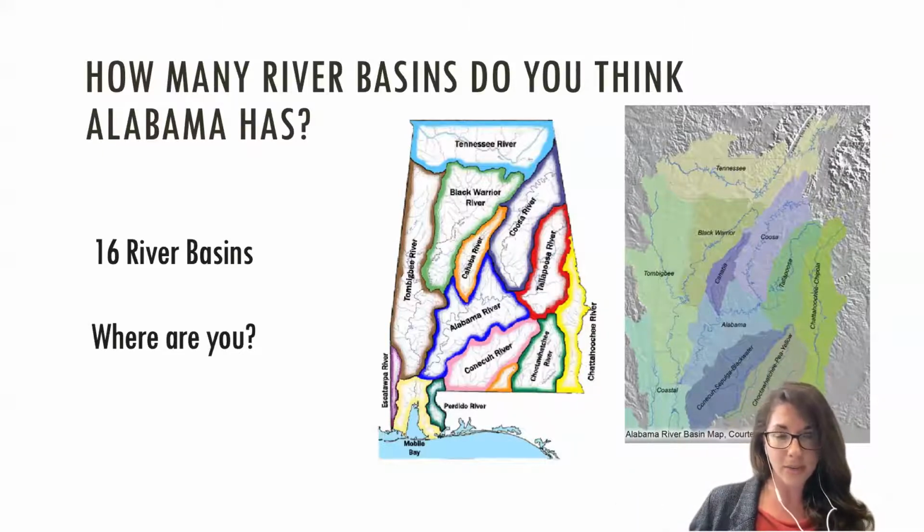But within those river basins, this is the geographic area where that water, when it rains, is going to flow to its lowest common point. And here, that could be the Coosa River, the Tallapoosa, et cetera. Hopefully you all know which river basin you're in. And this can give you a better idea of how we're all connected through hydrology in some way, because as you can see on that picture on the right, all those rivers are ultimately coming together and draining to the ocean eventually.